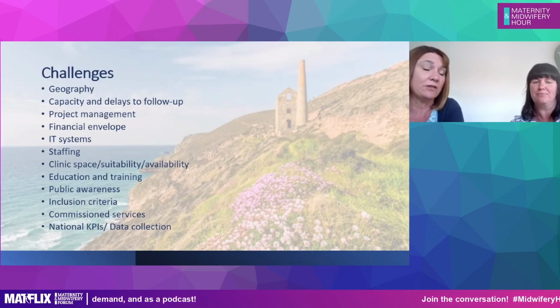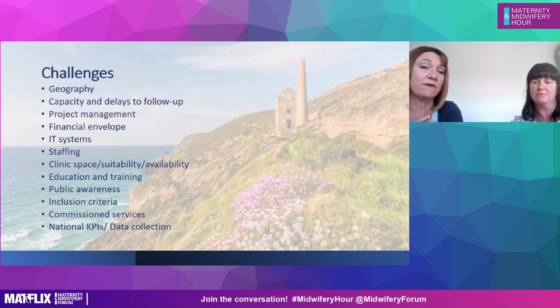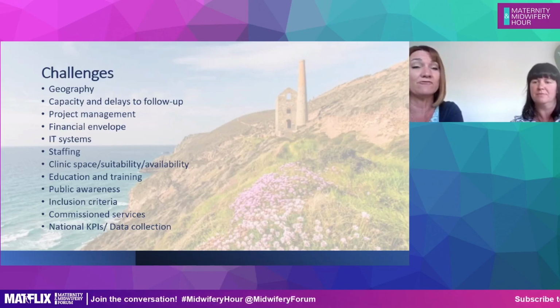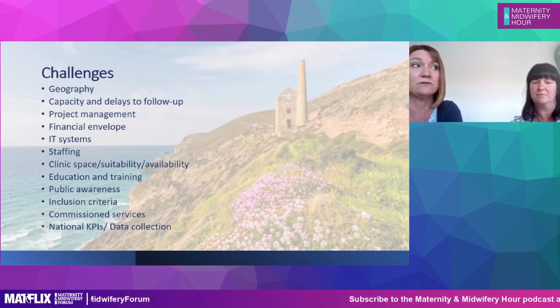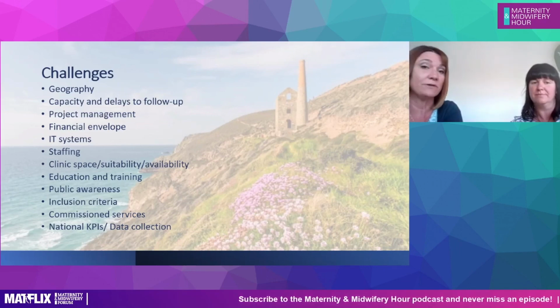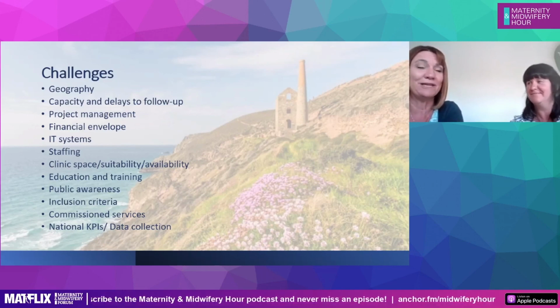And then also the national KPIs and our data collection is going to be a challenge because of what the national team are asking of us. We're needing to survey every single service user postnatally, and they already have the Friends and Family Test, etc. So it's how to bring that together so it's not going to be an inconvenience to our service users. And then also they're asking for a survey through the pelvic health service, so anybody who accesses the pelvic health service has a survey as well, which would probably be a bit easier than the wider population.